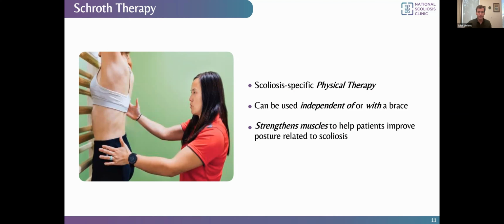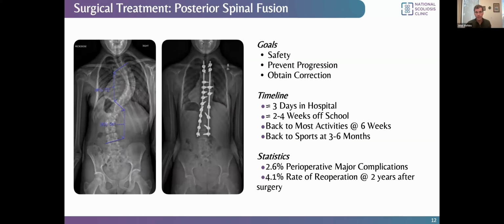And so what happens though if your curve progresses, or maybe you present a little bit later and you're out of the window for these treatments? Well, that's when we discuss surgery. So I'll just give a brief overview of the types of treatments that we offer. So surgical treatment for scoliosis, the gold standard is still a posterior spinal fusion. And a spinal fusion means that we take all of the different motion segments in the spine and we fuse them together surgically.